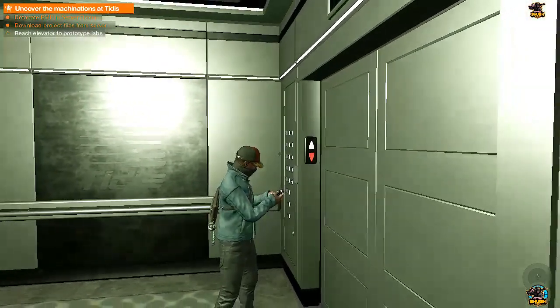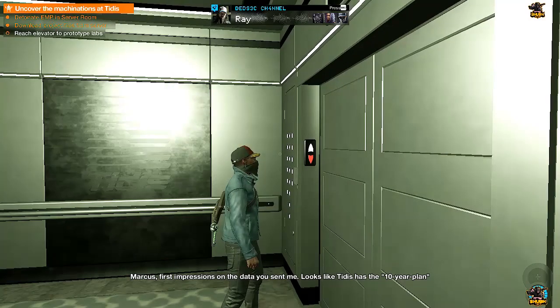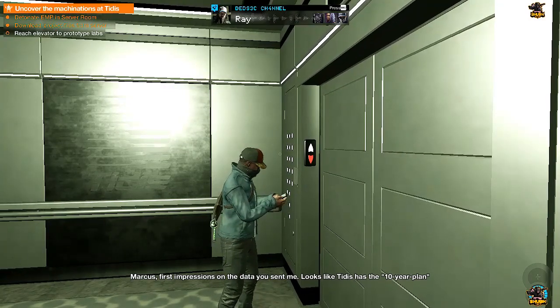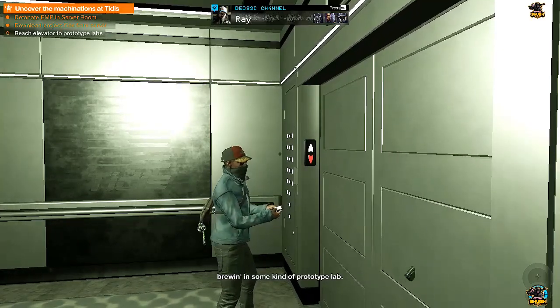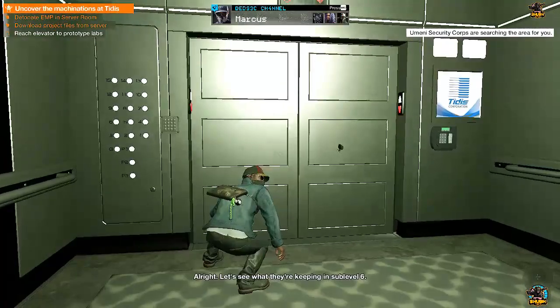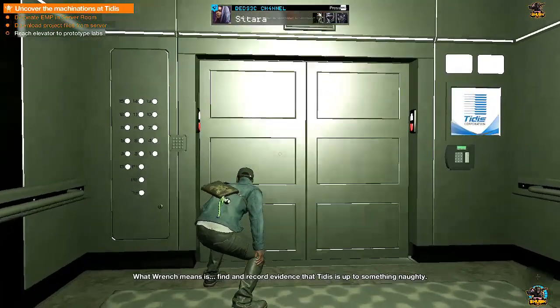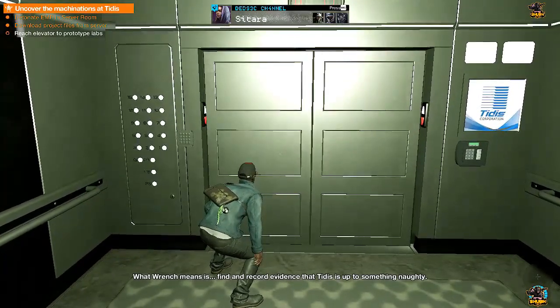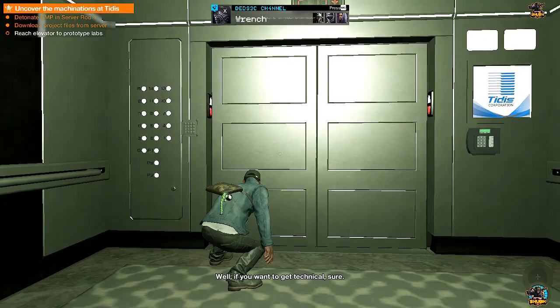Going down. Marcus, first impressions on the data you sent me. Looks like Tidi'S has the 10-year plan brewing in some kind of prototype lab. Aight, let's see what they're keeping in sub-level 6. And smash the shit out of it! What Wrench means is find and record evidence that Tidi'S is up to something naughty. Well, if you want to get technical, sure.